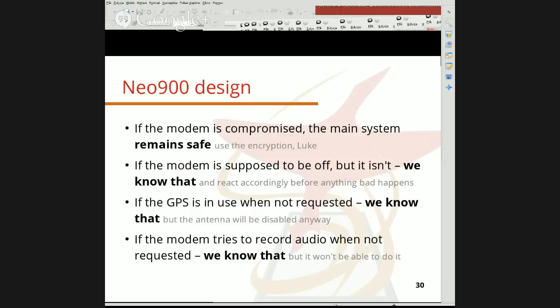And the same with audio. We can tell that the modem tries to use the microphone, but as it won't be directly connected to the modem, it simply won't be able to. You can control by your own operating system what exactly goes into the modem. So if you're paranoid and you like jokes, you can simply put Rick Astley on that line and play it all the time and wonder what some NSA agent will think about you or something like that.